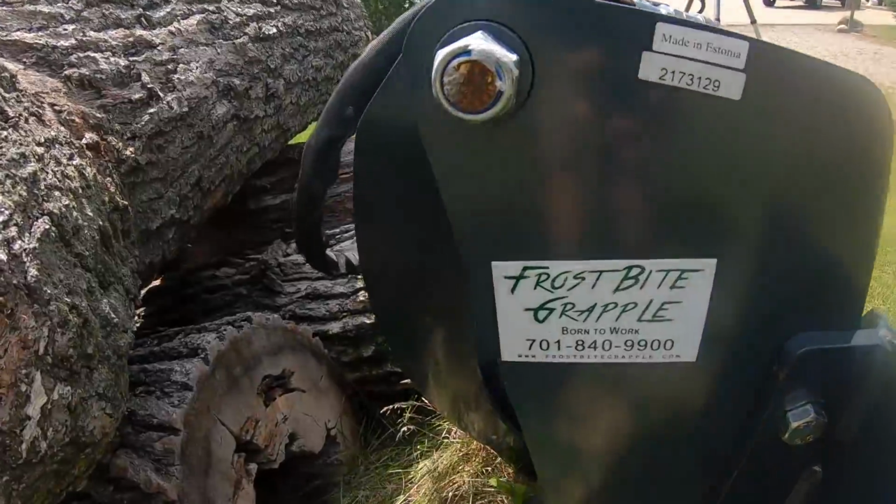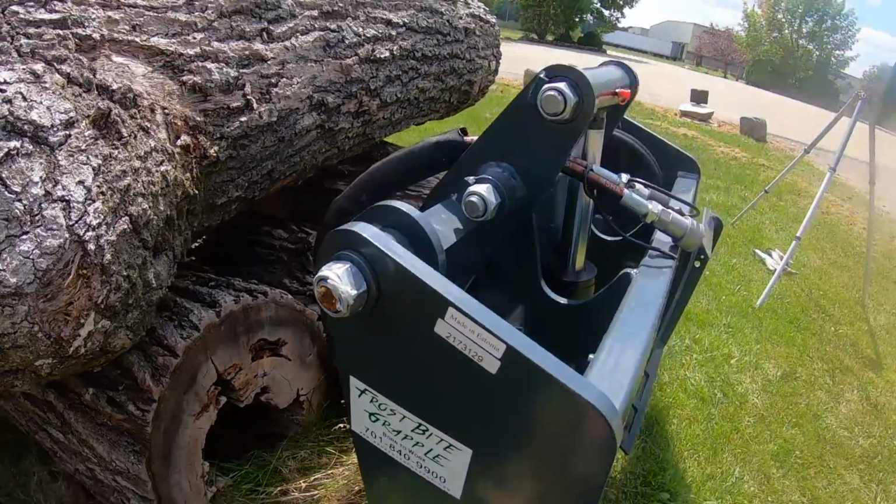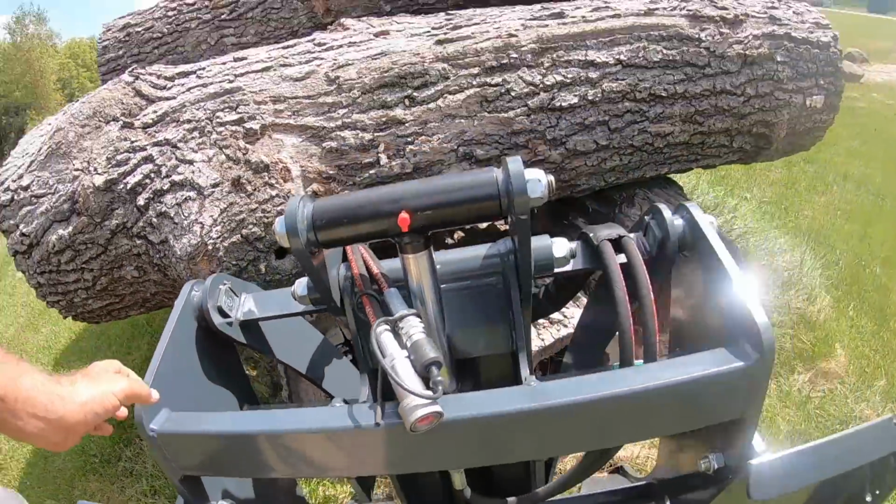So here it is. It is a Frostbite Grapple. It's made in Estonia, as you can see right there. And it's a real heavy duty, nice thick metal, as you can see. Looks like it's built really well.